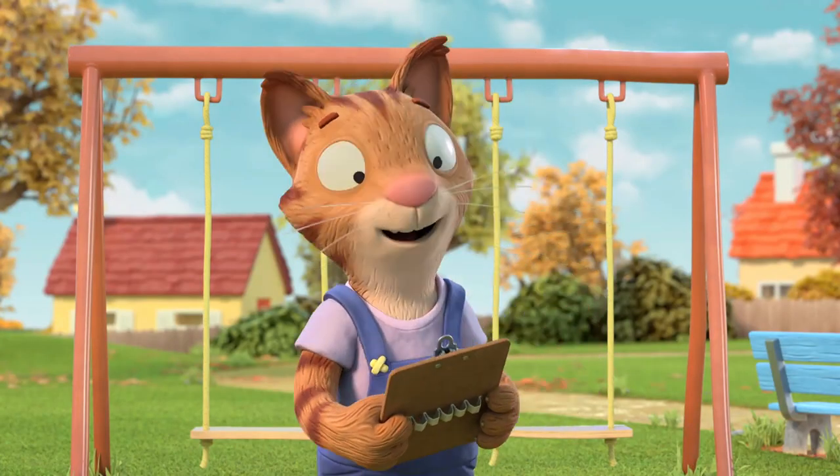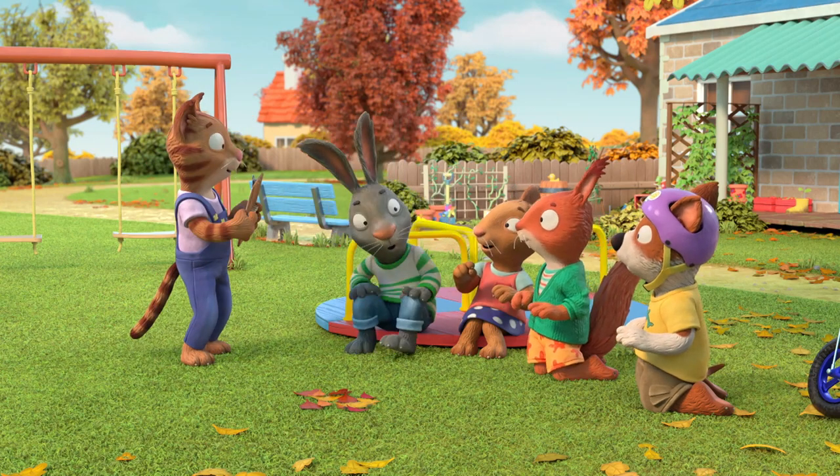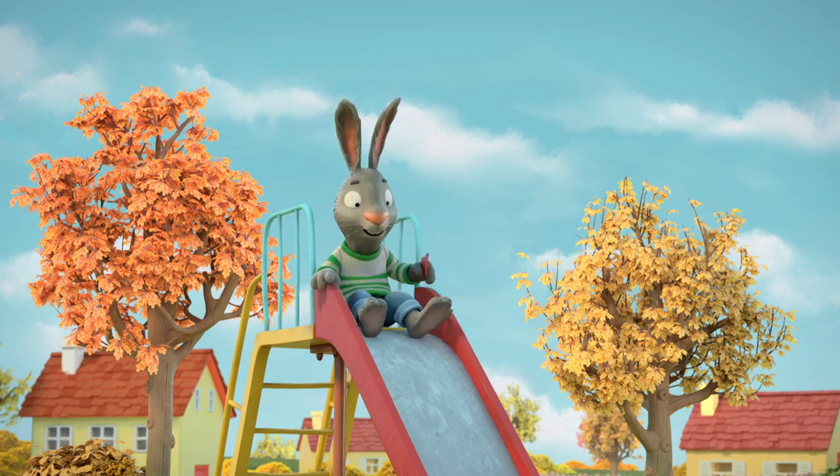Sides does a triangle have? Mm, 3! Correct, exactly! Woo! Go, Pip! Whee!